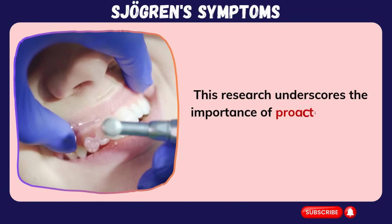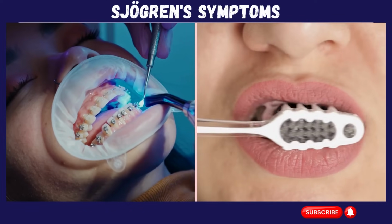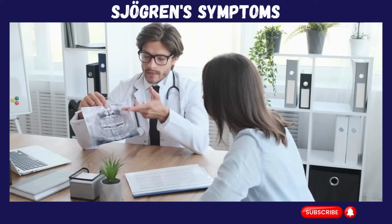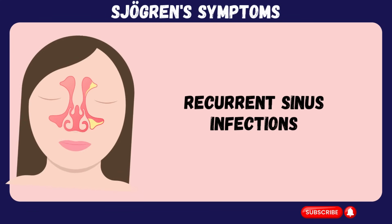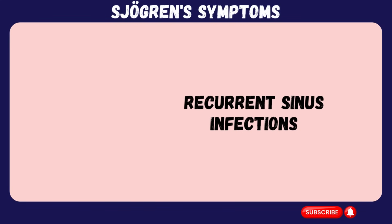This research underscores the importance of proactive dental care for those with Sjögren's. Regular dental checkups, meticulous oral hygiene, and collaboration between healthcare providers are essential to manage and mitigate these oral health challenges. Next, number 4. Recurrent sinus infections.